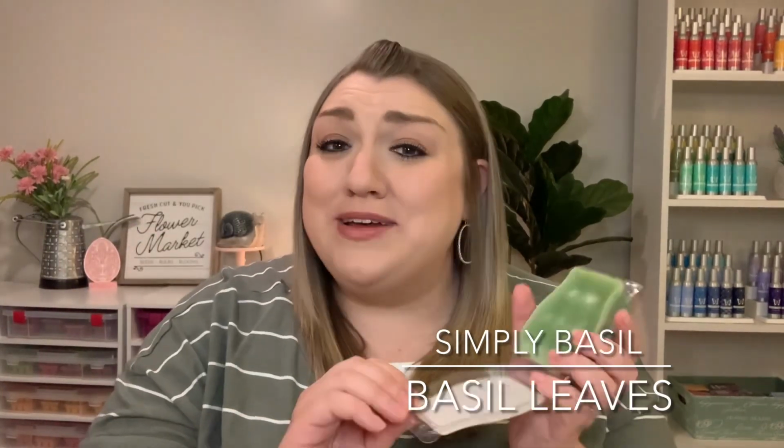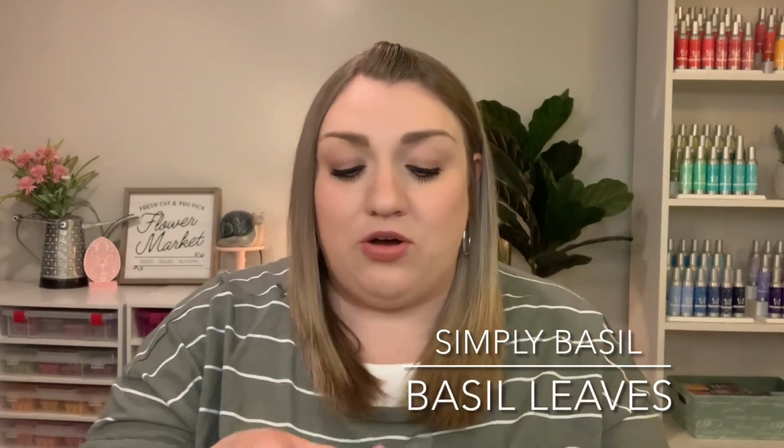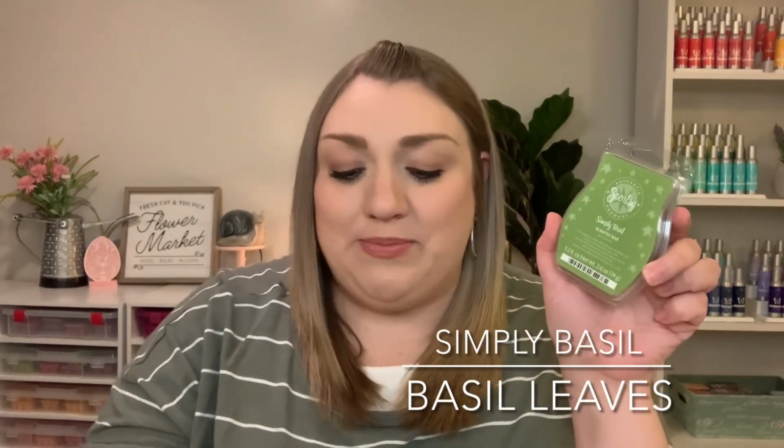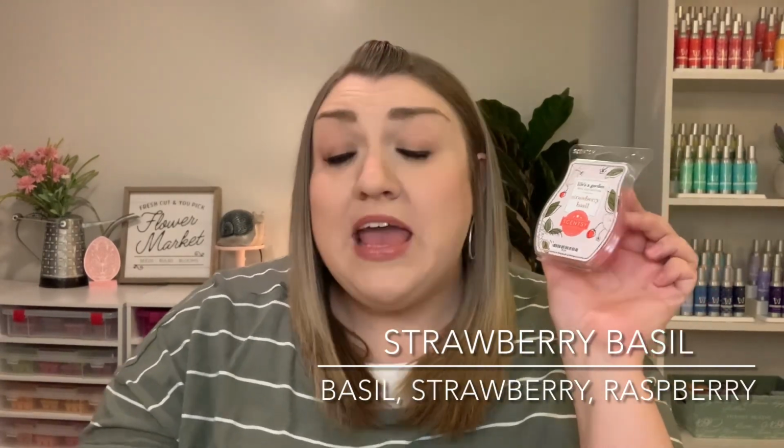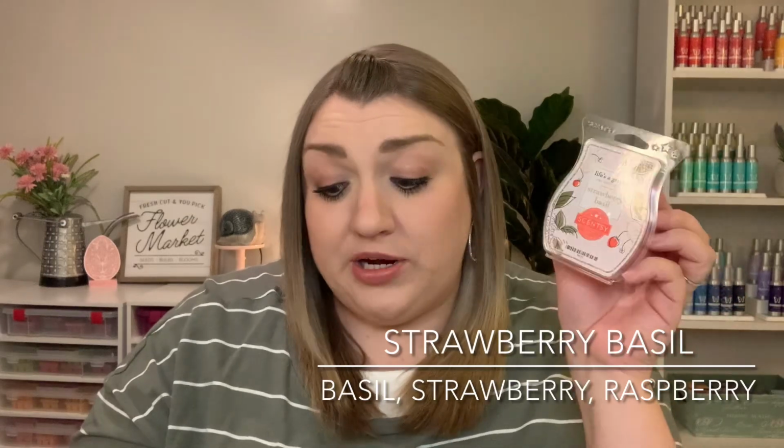So I was really hoping to get some kind of note similar to Simply Basil in the strawberry basil, but unfortunately I didn't. So like I said, for a strawberry scent, it is really nice. I was just hoping to get a little bit more basil from it. In terms of performance, I was actually pretty impressed.